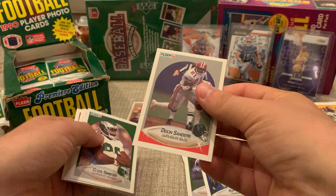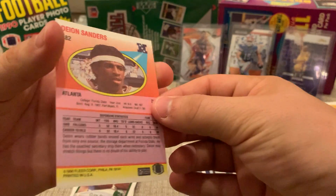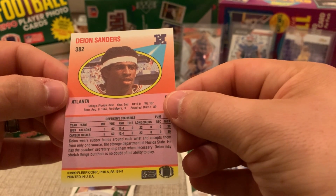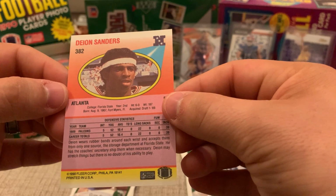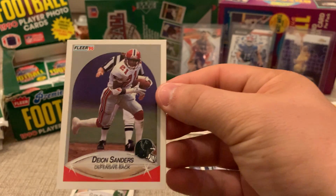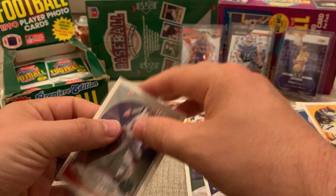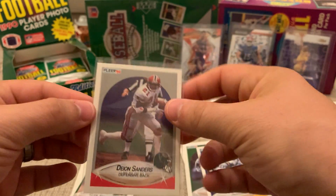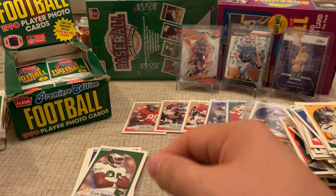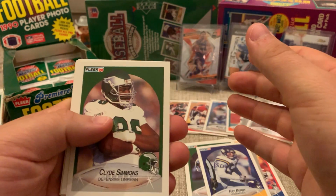Ooh, there we go. Come on. Deion Sanders. Heck yeah. So this must have been his second year. So him and Barry come in on the same class. So that's a nice card. So this Fleer set is a lot nicer than '91 Topps and whatever the other one was that I opened up, '93 Upper Deck. A lot better players coming out of these packs than what I pulled earlier.